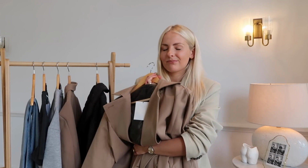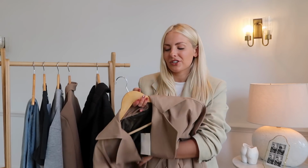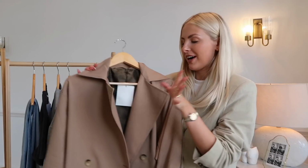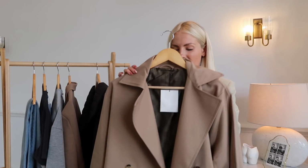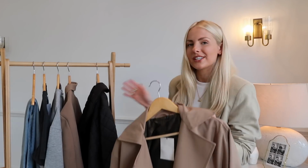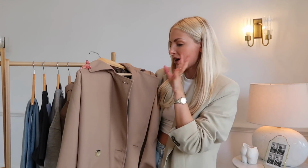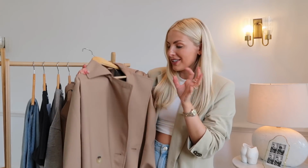So the search for the perfect trench coat is hard. I feel like I always try every year to find a good trench coat, and I find it really, really difficult. But I think I may well have found it. So this is the Totem trench coat, and actually this was the first coat that I saw from the brand, and then I saw this one. And I had my eye on it for so long, and I'm so glad that I decided to get it because I just love it so much.